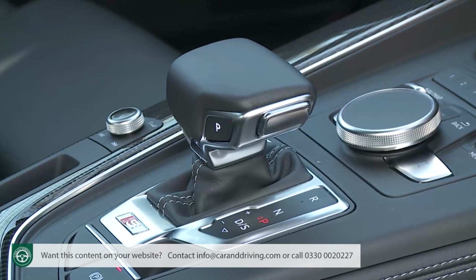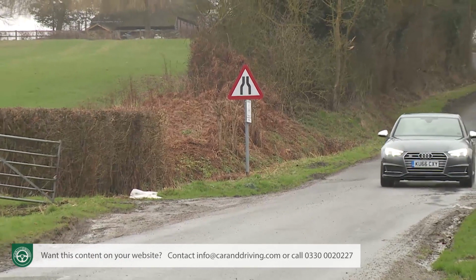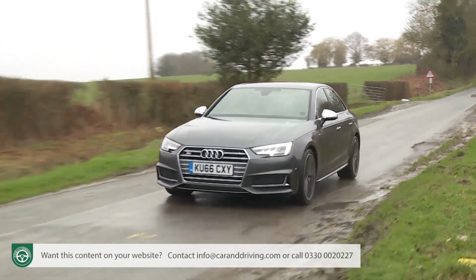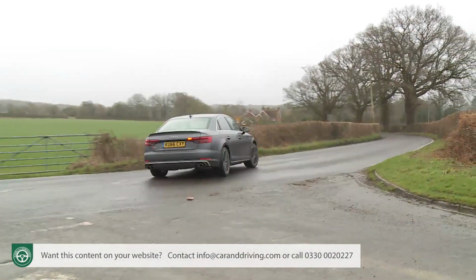Plus, of course, the Drive Select settings alter the response of that 8-speed Tiptronic transmission I mentioned at the beginning. Now, as ever on S4, there's no manual gearbox option. Now, this is a supposedly old tech torque converter self-shifting setup. It doesn't feel old tech to use, being, in our experience, one of the faster reacting automatics out there.